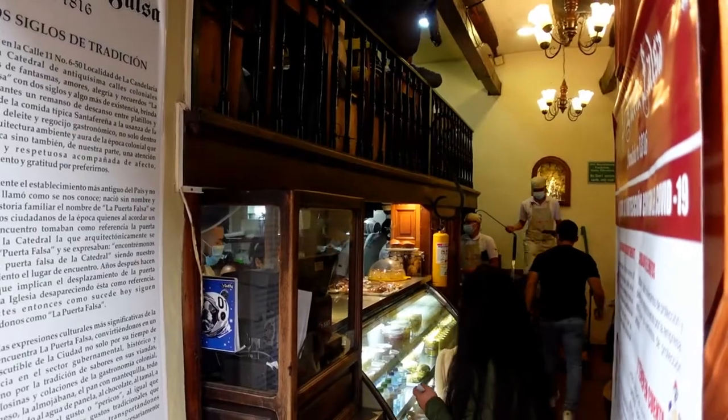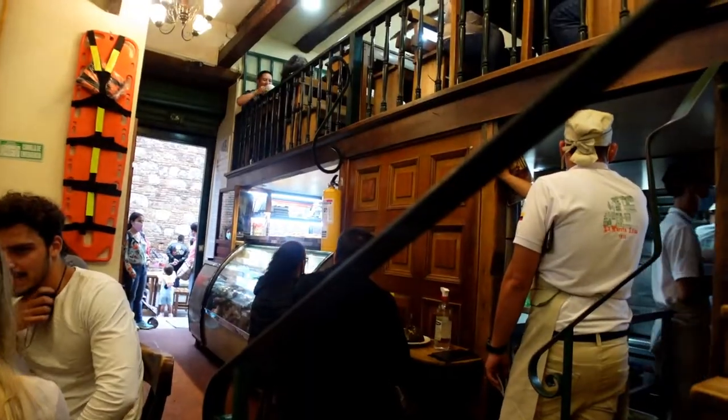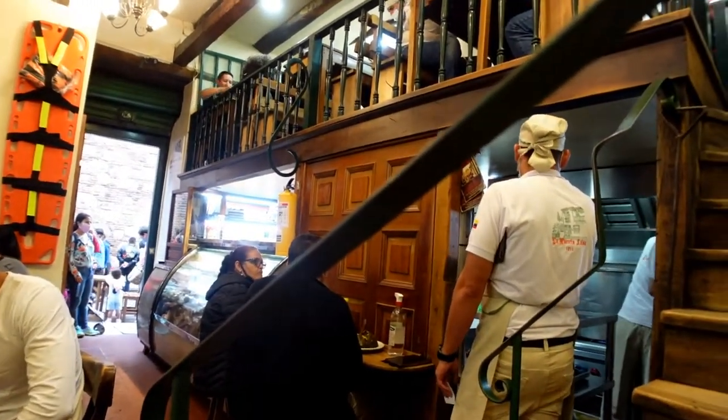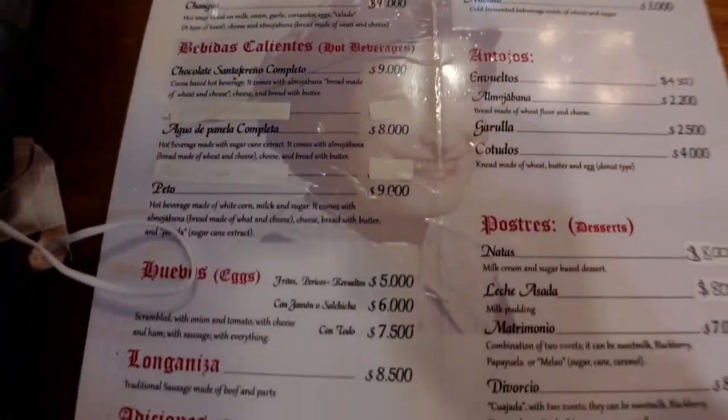So we made it inside. As you can see, the place is tiny. So it's made up of a lunch counter, and upstairs there's some seating, but I think I want to say approximately about 25 people is their max seating in here. So sometimes you do have to make a little bit of a line outside, but it's totally worth it. So we ordered the Puerta Falsa tamal, made with rice, like smashed rice and corn and chicken. And it's wrapped in a banana leaf.